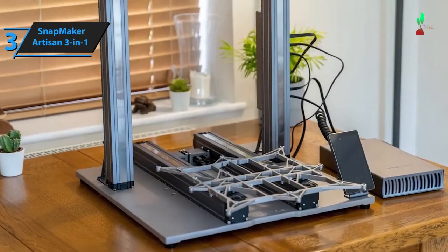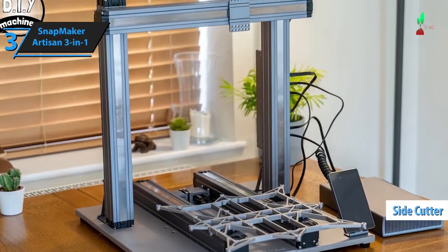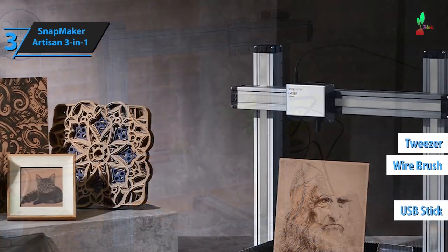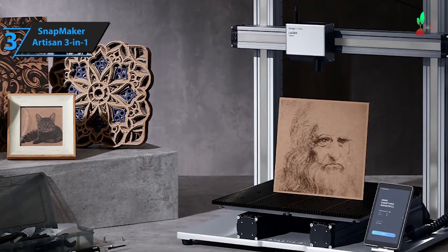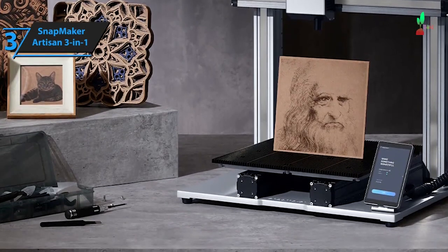The Artisan package comes complete with everything needed for assembly and maintenance, including side cutters, a metal scraper, wire brush, tweezers, and USB stick, all neatly packed in a reusable box. Crafted meticulously with sleek aluminum, the SnapMaker Artisan is visually appealing and functional. Its modular parts quickly snap into place, making assembly a breeze.